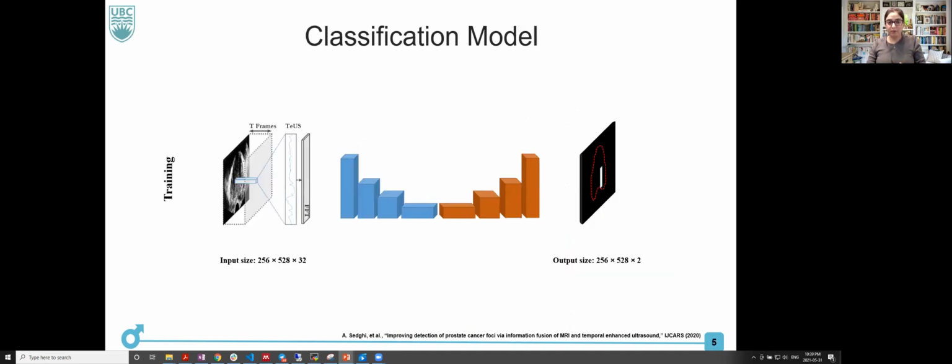benign. For this work, we employ a two-dimensional U-Net architecture proposed by Sedghi on similar datasets for assigning class probabilities to each pixel in our data. Since the ground truth histopathology information is only available for biopsy cores and not for the entire image plane, we generate labels for defined region of interest.